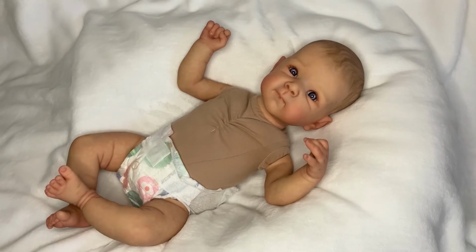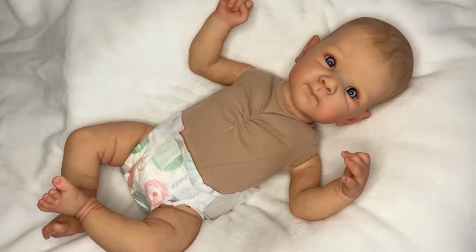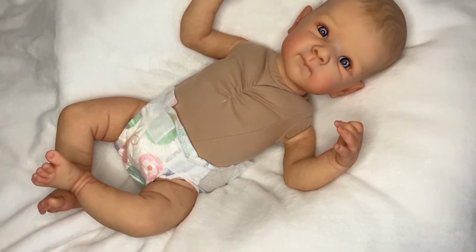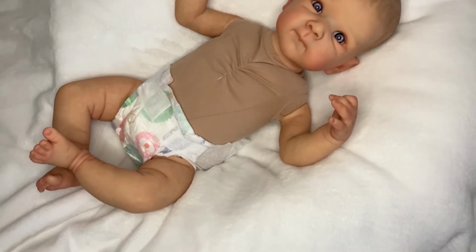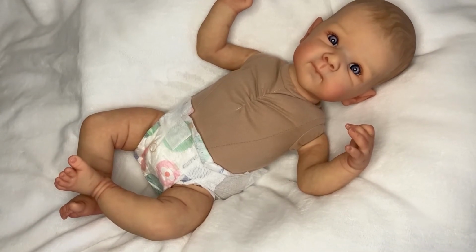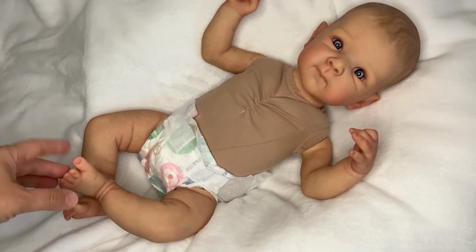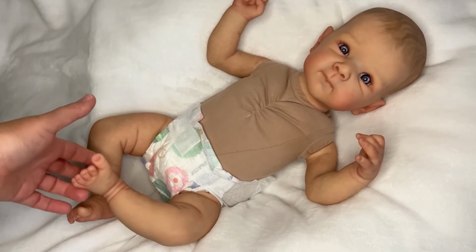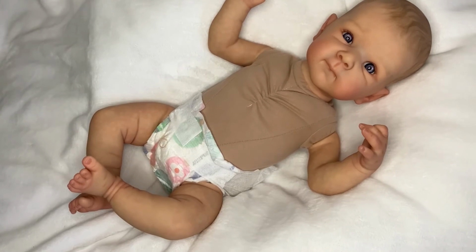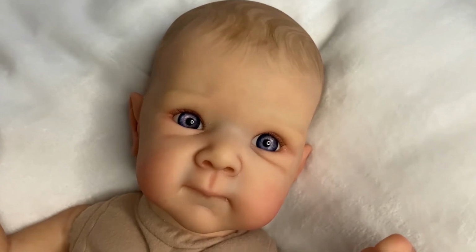I can tell you that she is so adorable and beautifully painted, really. Her eyes are so adorable, so cute. Her face is delicate, not too much red on her. She is painted really, really nice. Her feet, the same, hands, so cute, adorable. Just want to show you her hands and her little cute face.